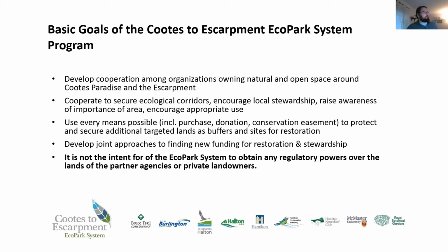We do land securement as well. If there are properties available, try and snag them. Funding and restoration for stewardship and new approaches. Research is a big piece of our work as well.